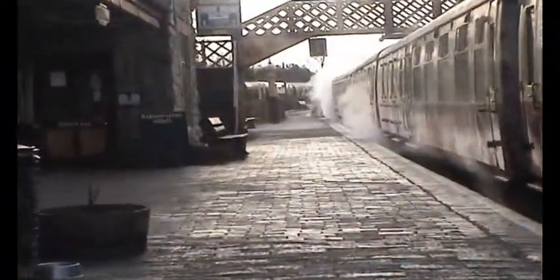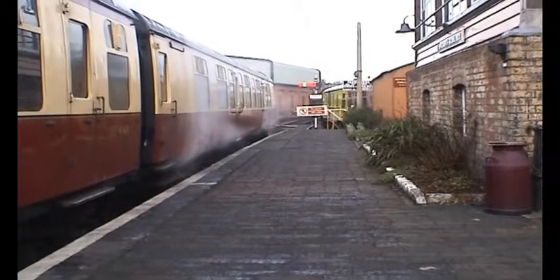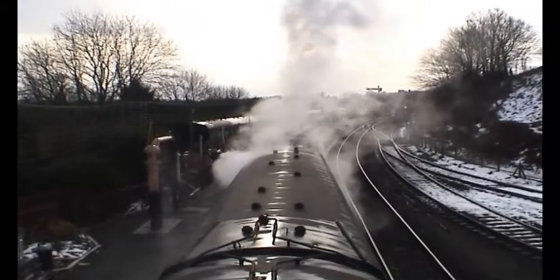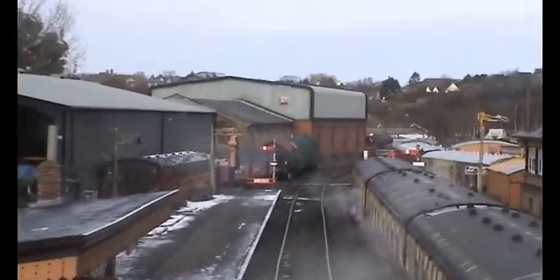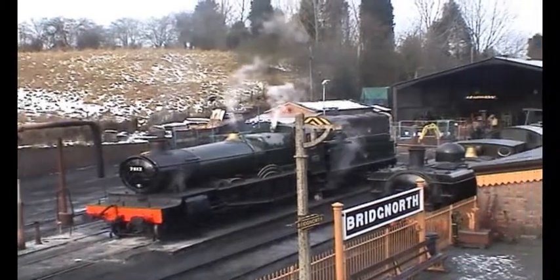The station of Bridgnorth is situated in the town of Bridgnorth, located next to the River Severn. This station has an engine shed.